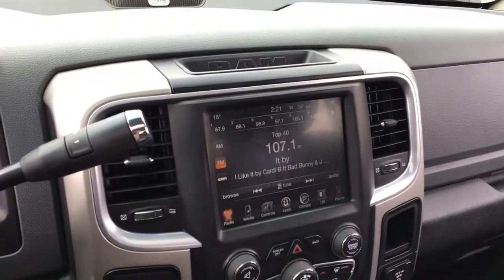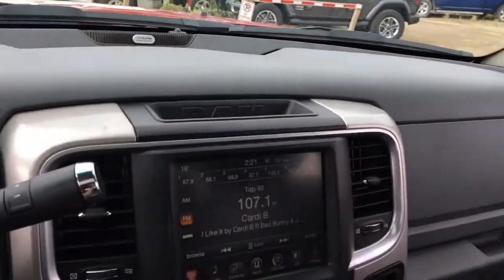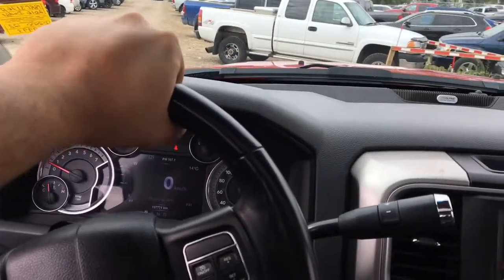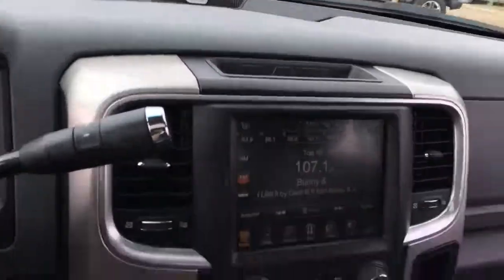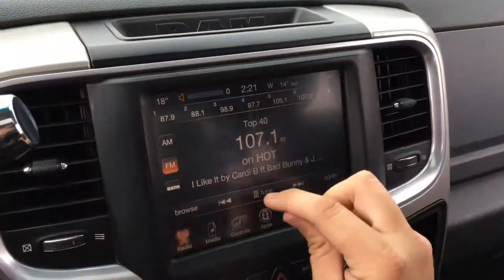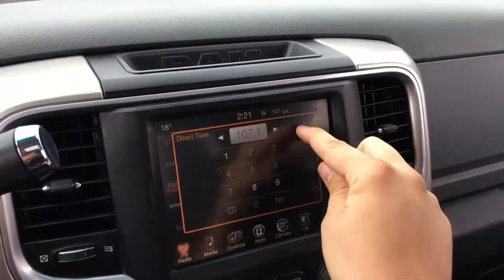Sounds pretty good, doesn't it? I could definitely listen to music in this truck while driving down a muddy, dirty road using 4-wheel drive. Turn back down just like this. You can direct tune into a specific radio station just like that.